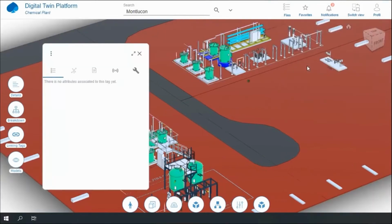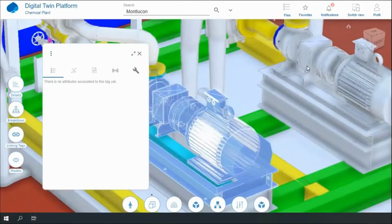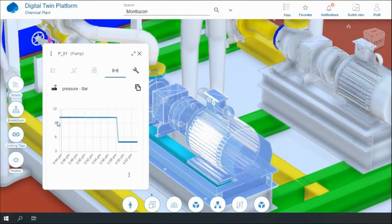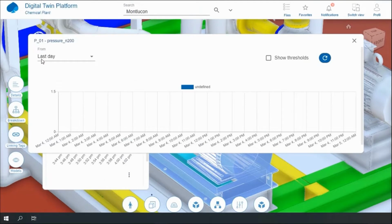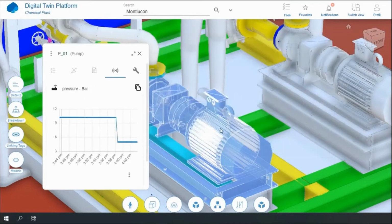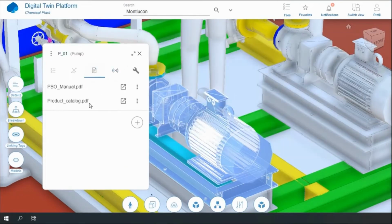This was triggered by a drop in IoT pressure. So the sensor triggered this notification, which I now see. I can see the drop in pressure in the 360 view that is updated with the specific information about this asset. On the IoT tab, I can have access on the given time frame that I would want to see, day, weeks, hour, months, where I want to visualize the IoT data.